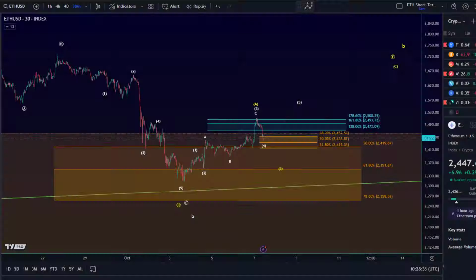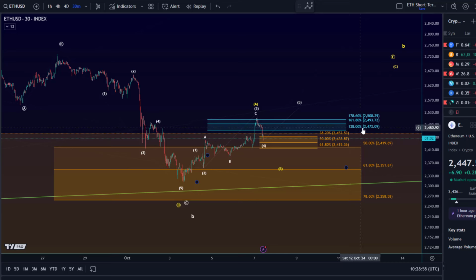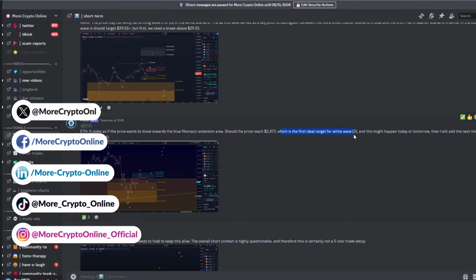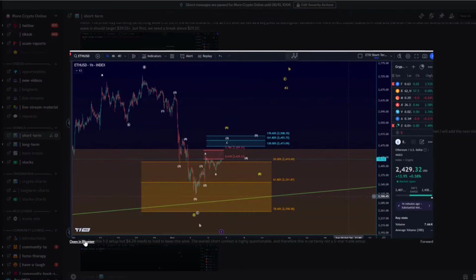So Ethereum pushed a little bit higher yesterday and has reached this Fibonacci target area that I mentioned to you. You might recall it from yesterday's video. I also posted it yesterday morning on Discord. The communication was that should the price reach 2,473, which is pretty much the first level of the Fibonacci extension or target area that we were looking at yesterday, the first ideal target for White Wave 3, that was in the written update. And this might happen today or tomorrow, so quite soon. Then I will add the next micro support area for Wave 4, which is what I've done now.